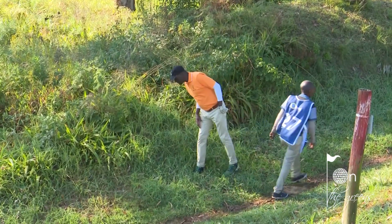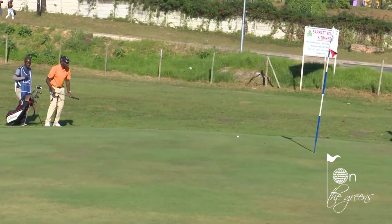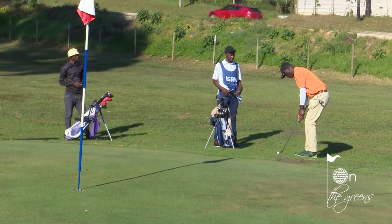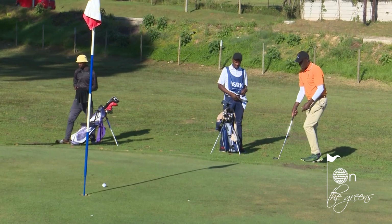Trouble yet again for Ngambule? What trouble? Ball found, and yet again Kenneth hacks it out of the thick rough, just past the green. Chips well and finishes off the bogey.